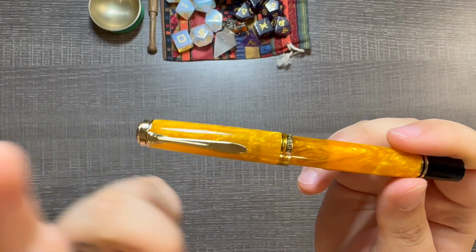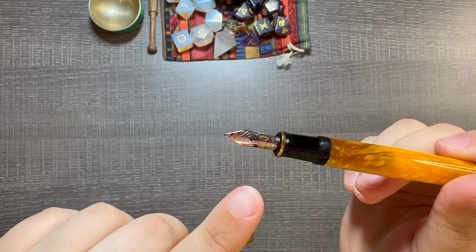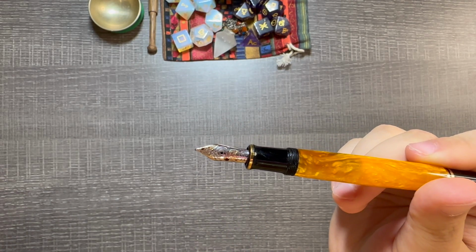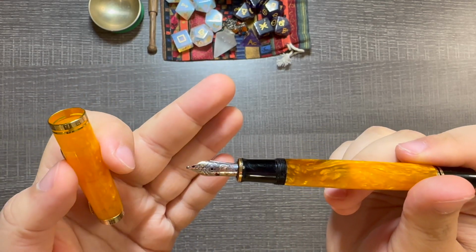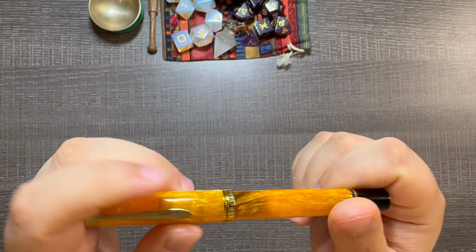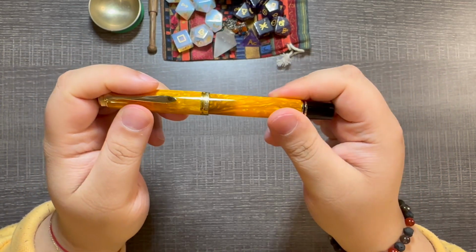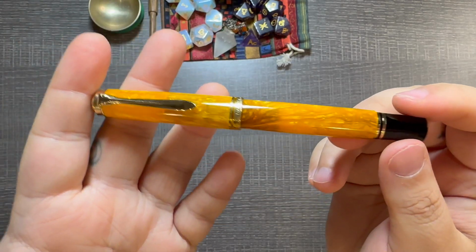I ended up getting 2 additional nibs. So it does have a 14 karat gold nib and it's dual tone, but I ended up also getting 2 additional nibs for the pen. So I bought the pen in a fine nib. Right now I actually have a broad nib on this pen, and I also have an italic oblique broad. I'm pretty sure this is a broad nib. Let me double check. Yeah, this is a broad nib. And I also have an italic oblique broad nib that I had purchased for it when I decided to kind of experiment. But yes, so this is the first pen.